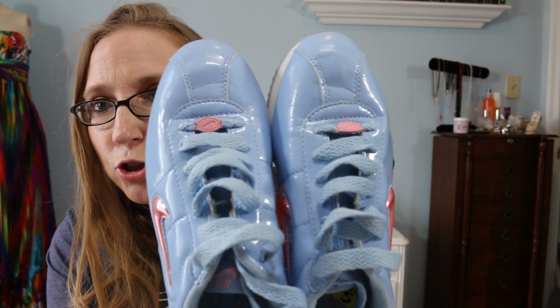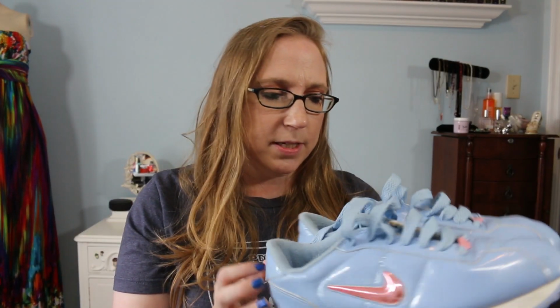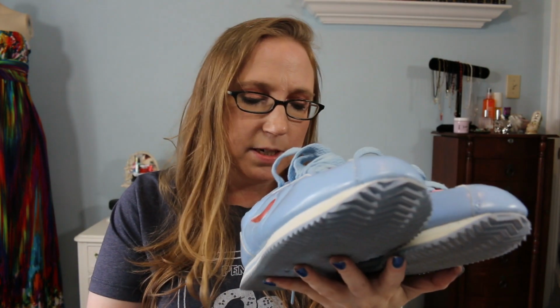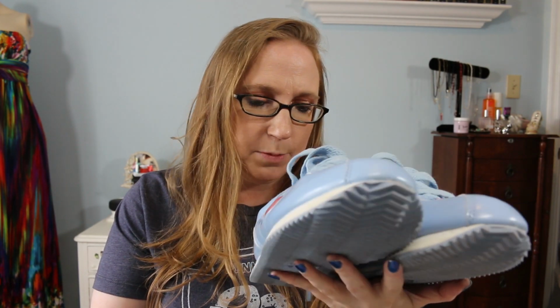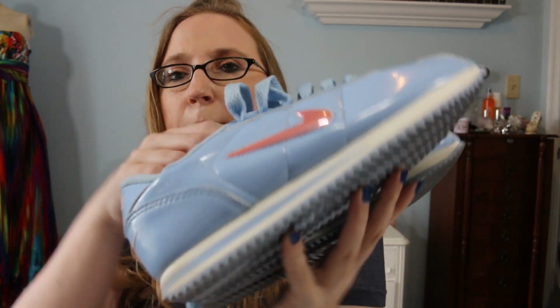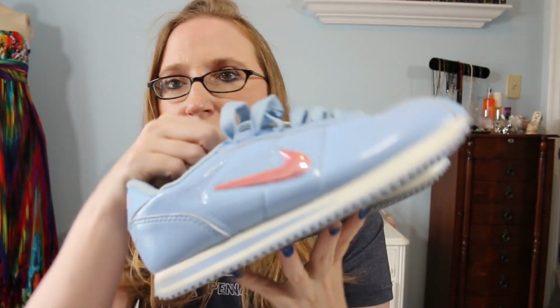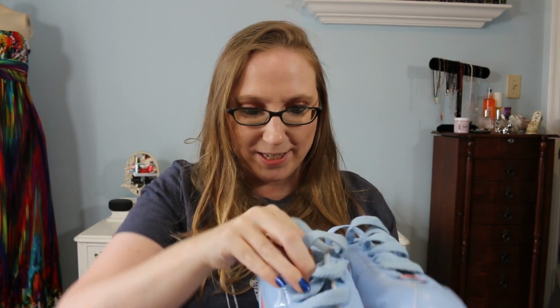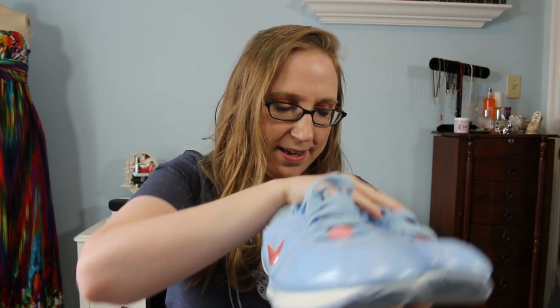I also got these. These are gorgeous. I wish they were my size. These are a pair of Nike Cortez. I'm not quite sure what other style name these would be described as. I can't find these exact ones. I've done a search and I just can't seem to find them, so I'm going to have to do a little more research. These were $5, but they're in really nice condition, and the color combo, I mean, hello, they are freaking gorgeous. I think they're a size 8.